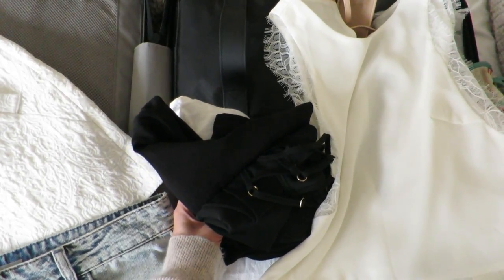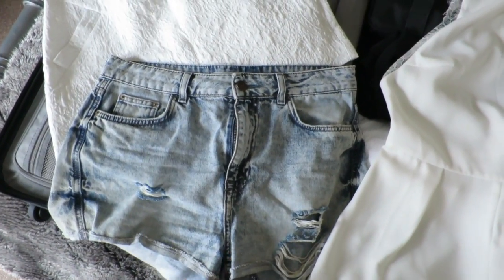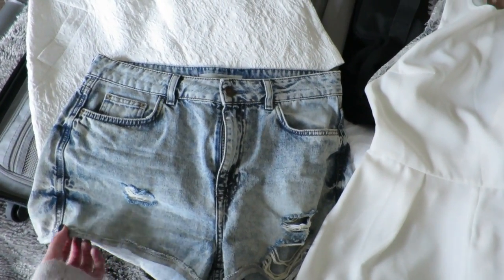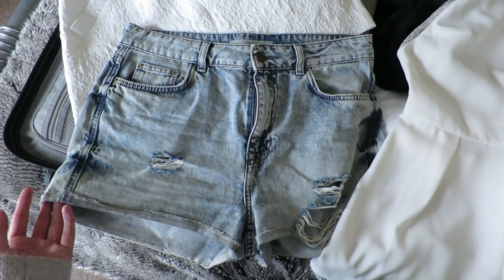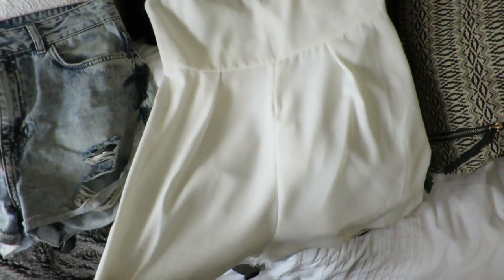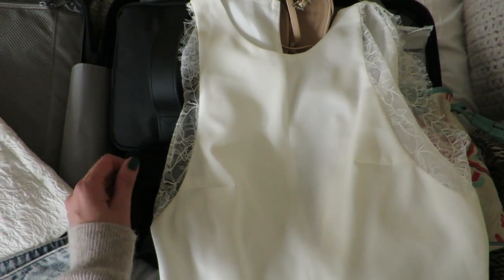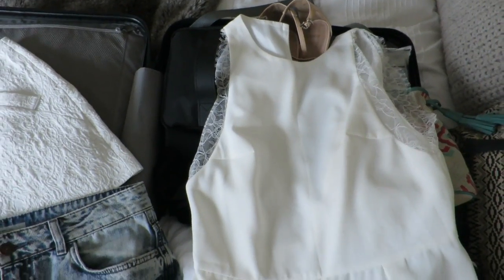So I've got some t-shirts and vest tops in there. And then for my bottom half, I've got my Hailey Topshop denim shorts, of course, which are just the most comfortable denim shorts ever. And I'm pretty sure I will probably just wear these every day. Also this Topshop skirt. And then, oh God, there's a lot of Topshop going on here. This is a play suit that I picked up from there recently. It's got a little bit of lace around the armpit area and then also on the bottom as well. And I thought I could wear this for my birthday night out.